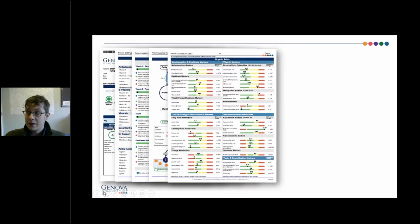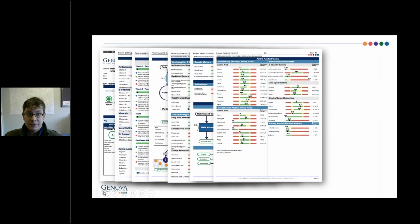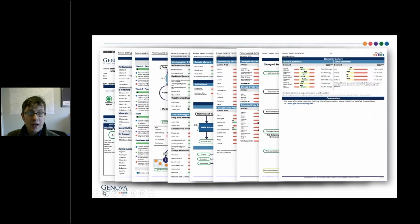Then we get into the actual analytes, the actual data, the things that we directly assessed on the tests, starting with organic acids. We've got 2 pages dedicated to organic acids, followed by some oxidative stress markers that I'm sure you're familiar with, glutathione, lipid peroxides, things of that nature. A few additional pathways demonstrate how we're arriving at nutritional recommendations. Then the amino acids, followed by essential metabolic fatty acids. And lastly, element markers. And certainly there are options for add-ons like vitamin D as well.